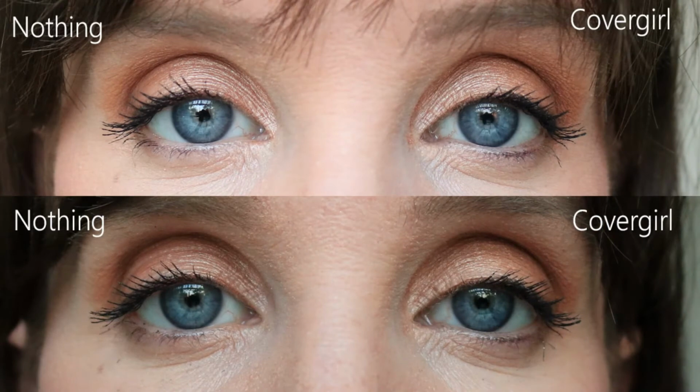Day 4, I put Covergirl on my left eye, and this was another test where I put nothing on my right eye. The eyeshadow palette I'm using here is the Tarte Be You Naturally palette. This was the first video where I commented that I do put foundation all over my face, so days 1 through 4, I was putting my foundation on before my eye makeup, which is, I would say, 80% of the time what I do.